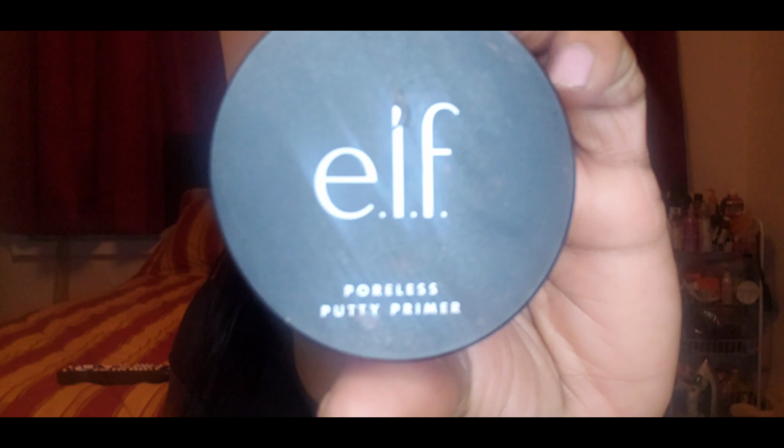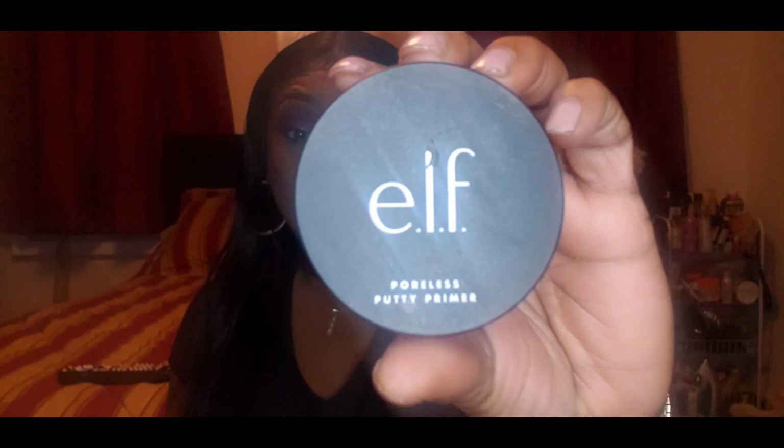And this is another one that e.l.f. has. This is the e.l.f. Poreless Primer. Now this one just gives my skin a smooth look under my makeup. It smooths out the canvas, smooths out my skin, fills in my pores, and then I go on with my application of my makeup.